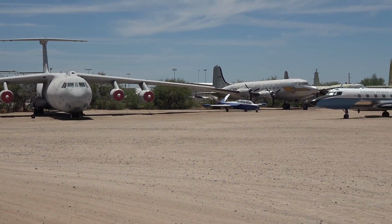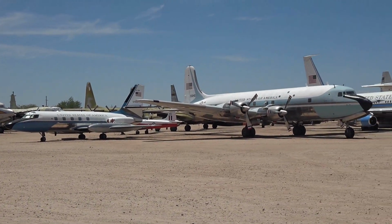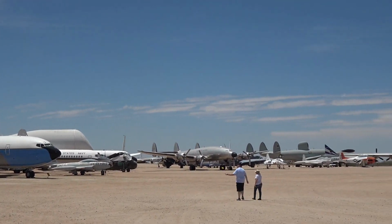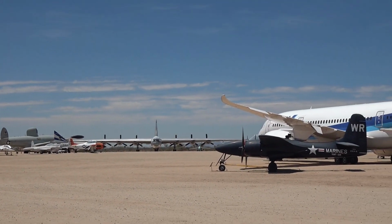As I mentioned as we entered the place, one of the really cool things about this airplane museum is all the outside space. And so you can have big airplanes and lots of them to see.